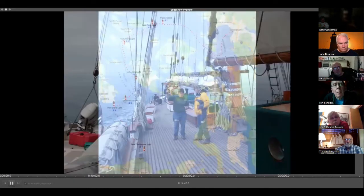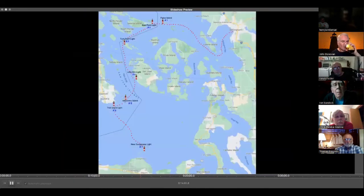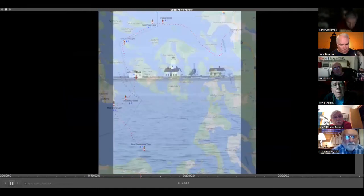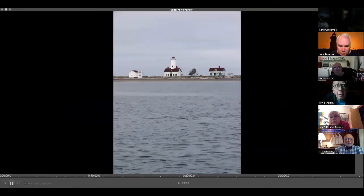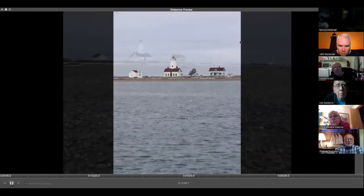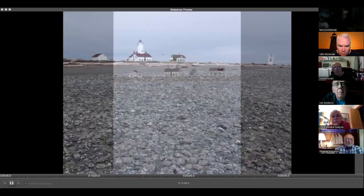New Dungeness Spit, a 6-mile-long flat sandbar, barely visible from a distance, is one of the longest natural spits in the world. On December 14, 1857, the light from New Dungeness Lighthouse, the second lighthouse established in Washington Territory, was exhibited for the first time using a fixed third-order Fresnel lens.